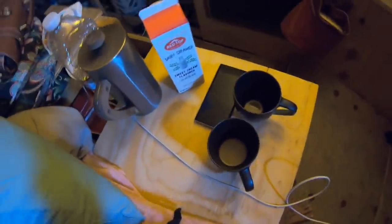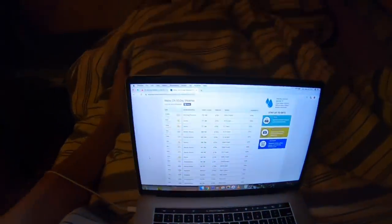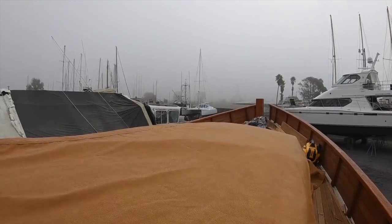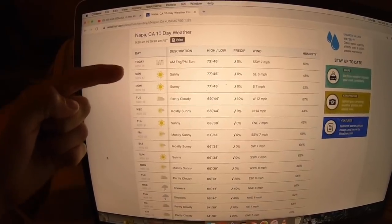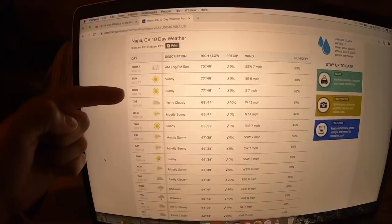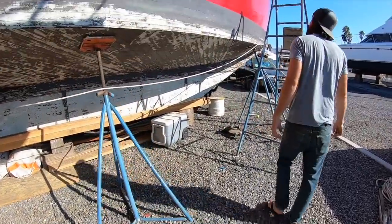Done with coffee and slowly getting out of bed, but checking the weather. And here we are, and it is very foggy outside, but we're hoping to launch on Tuesday, and we've got 2 full days in between now and then where it does say sunny. So that'll be gluing up cabin top day. Hopefully get to bottom paint today.